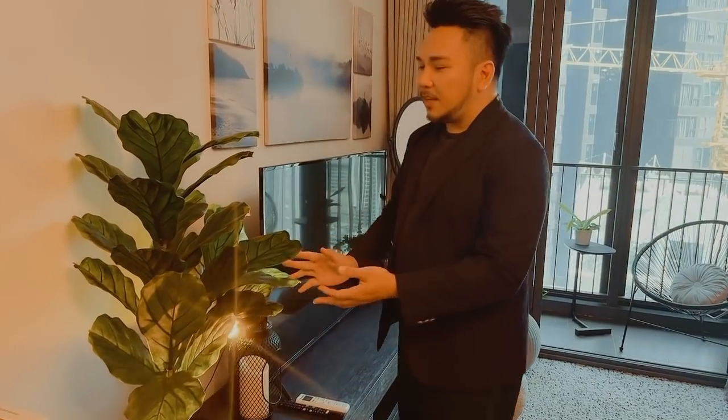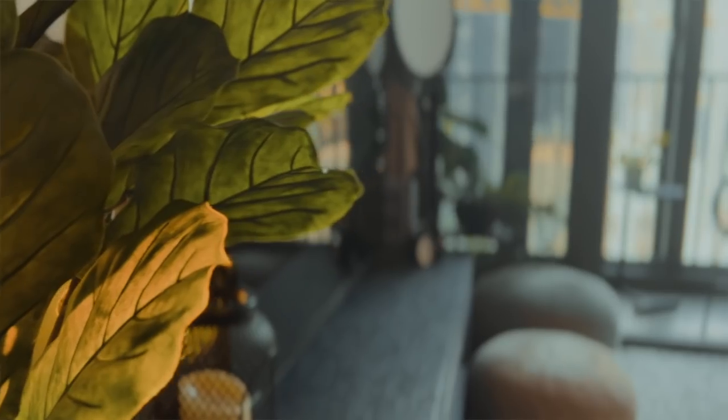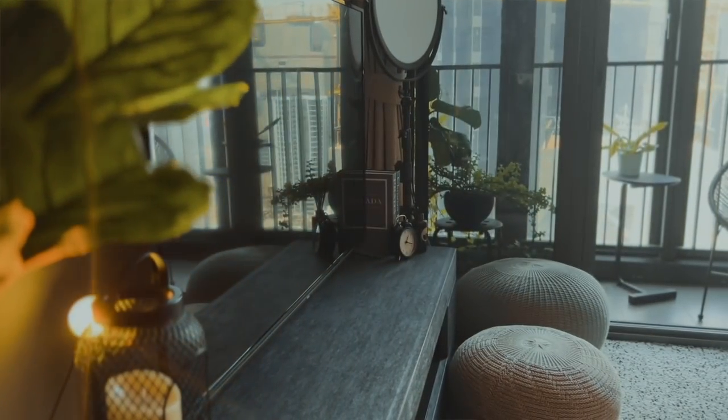If you move in this area, this is the living area. This is the centerpiece of this section. This used to be a real plant before, but it died. So we decided to use the old fake fiddle plant that we bought from IKEA too. And this is the TV area. We still kept our old TV, and this is the TV rack.